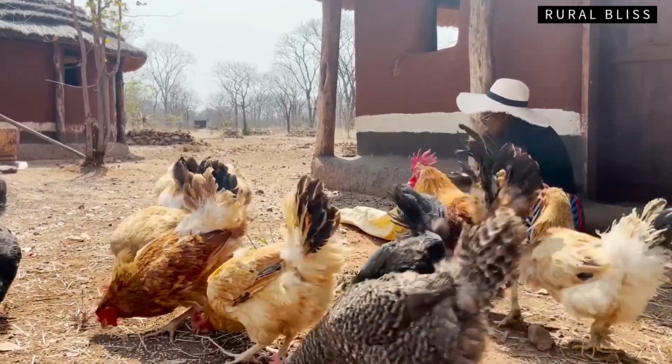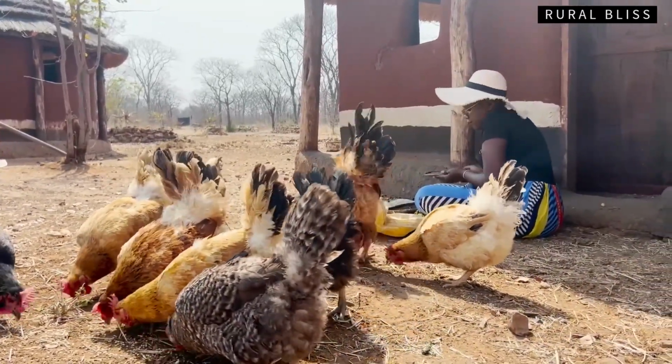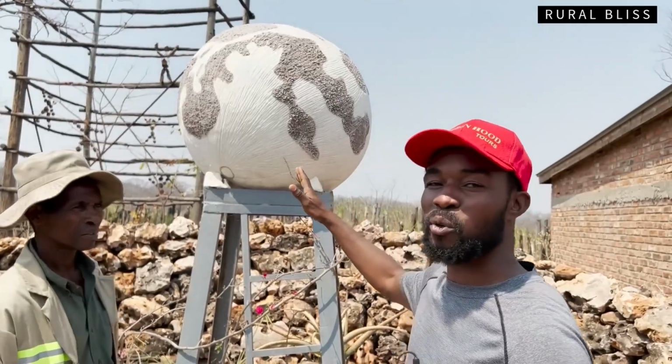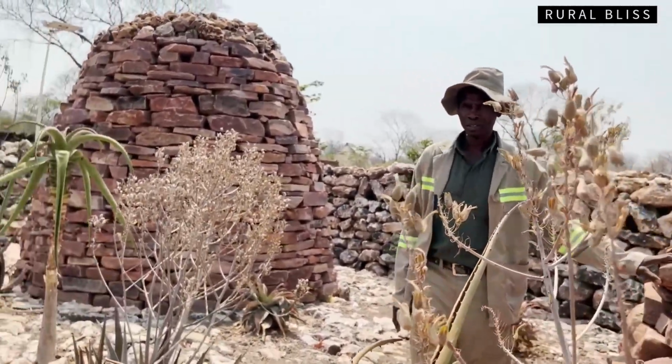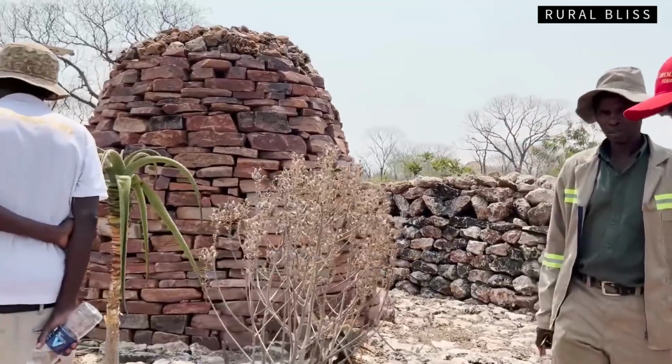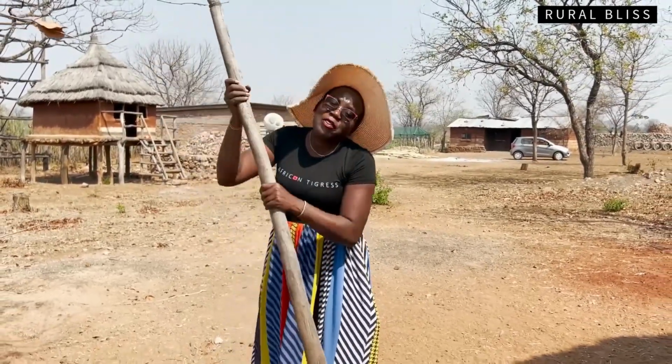And one thing I love about this place, it represents the whole of Zimbabwe. This representation of the Lozi people, Tonga people, Ndebele, Shona, everything that you basically want to experience in Zimbabwe, you can get it here at Lanyula Sustainable Village. Come with me and let me give you an experience of village life here in Zimbabwe, Africa. Let's do this!